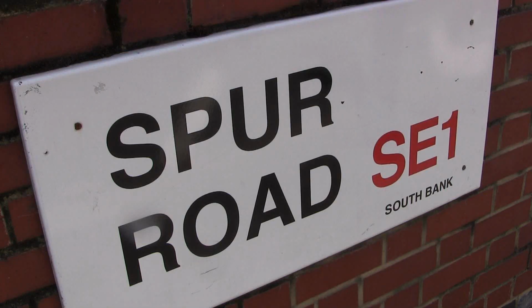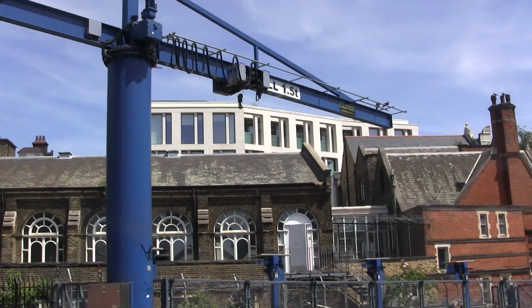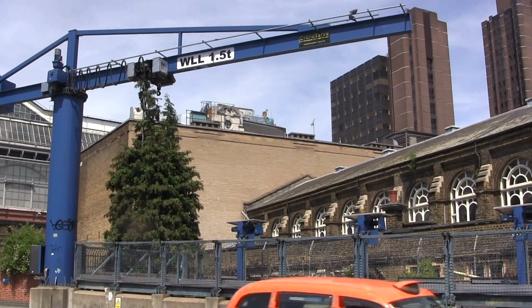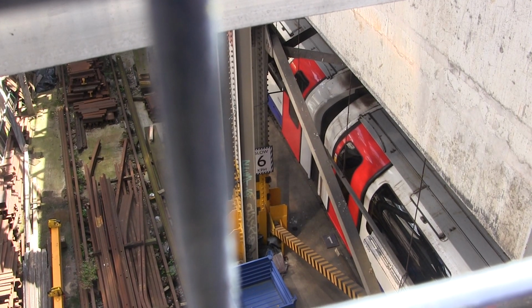A fact about Waterloo that you may like to know is that behind the main station is the entrance to the Waterloo and City line, through which trains and other equipment is lowered by crane. If you look down through the fence, you might catch a glimpse of the tube stock.